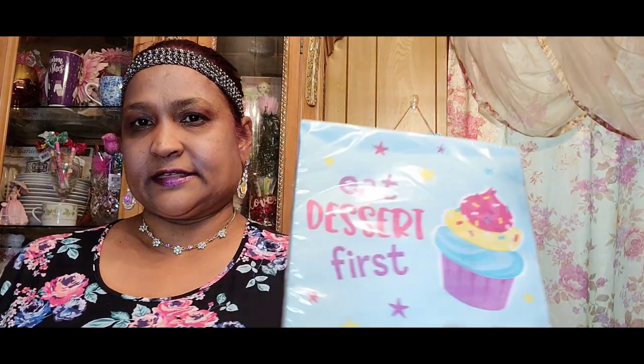Then I picked up these napkins, and it says eat dessert first. It's a Greenbrier International product, and it's 20 napkins, and this is what it looks like. It's really, really pretty. Eat dessert first. Yes, ma'am.